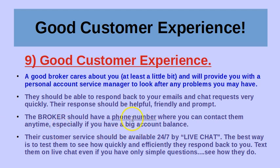Good brokers should always have a phone number. Make sure on their website there's a phone number that you can call if you need to contact them in a hurry or for anything important, especially if you have a big account balance. And finally, the broker website should have available 24/7 a live chat button that you can click and talk to someone live at any time. Okay, so just keep that in mind. Good customer experience is super important when you're looking for a broker.